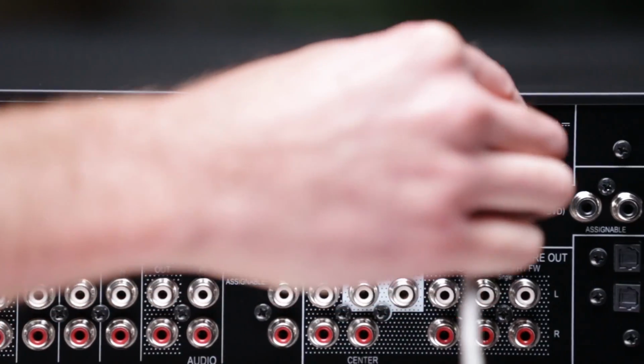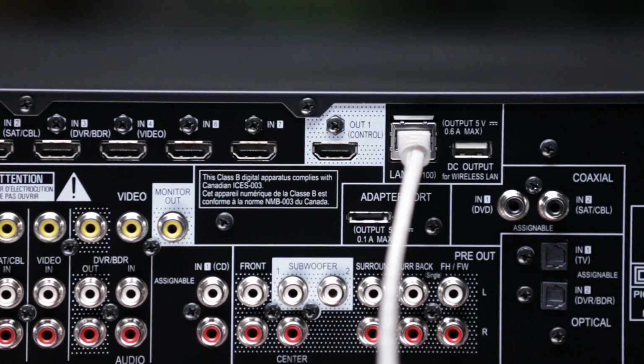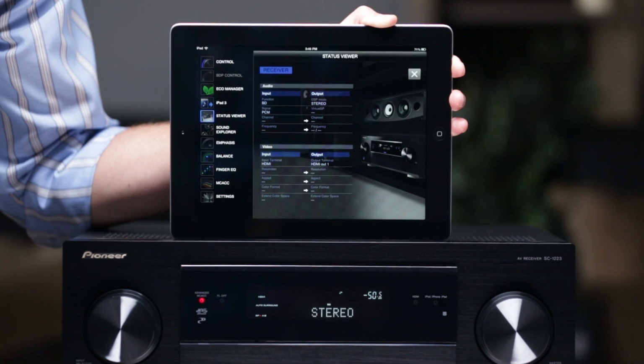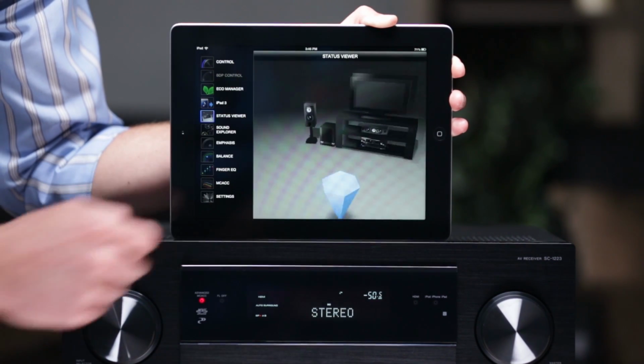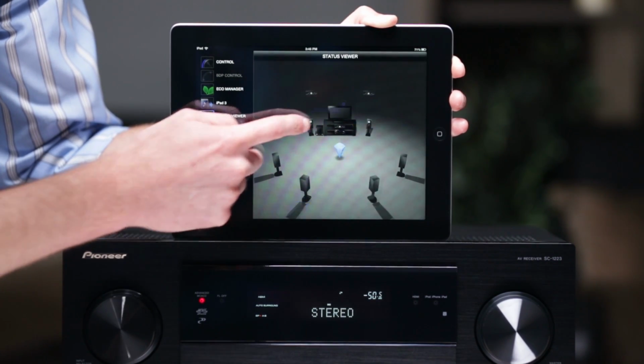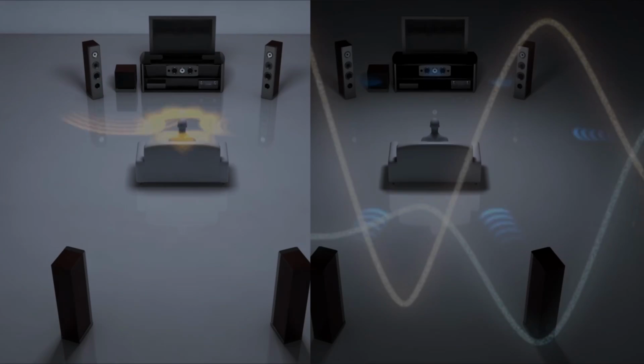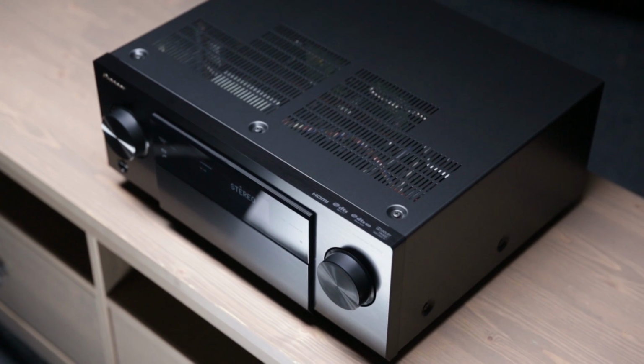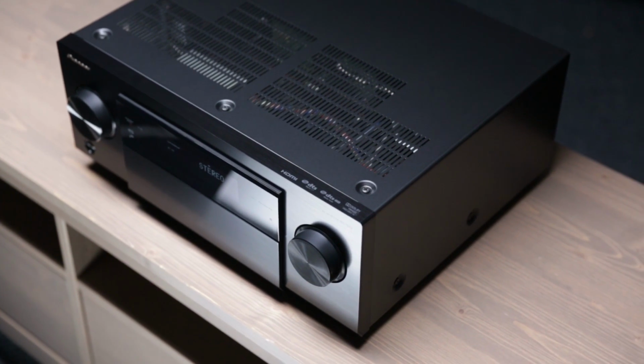The network connection also allows you to control the SC-1223 either from Pioneer's iControl AV 2013 app for iOS and Android devices, or from third-party remote control systems such as Control4, Crestron, or Savant. Multi-room and multi-source is also available and made simple throughout most of the Pioneer line. The SC-1223 gives you the option to run 3 zones of content.